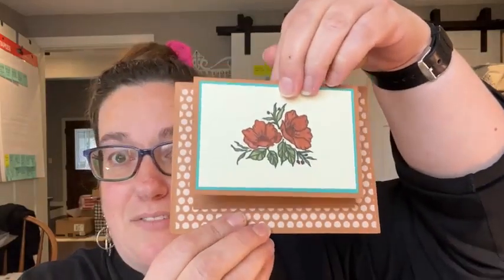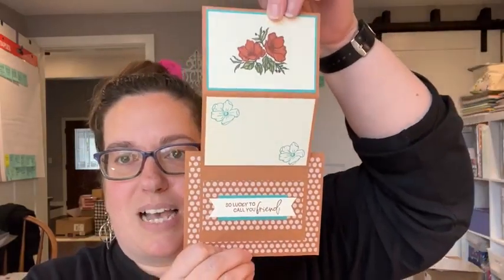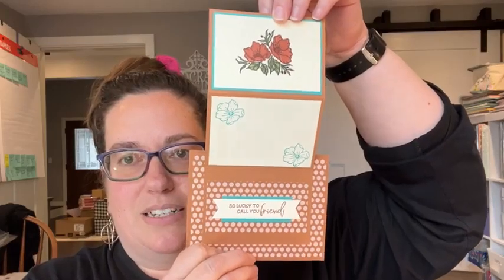Okay, how's this work? Oh, here we go. I had to figure out how the fold worked. So it opens up like this. I'll bring it back here.